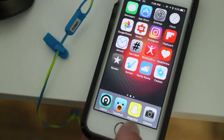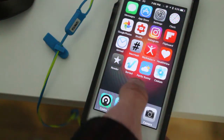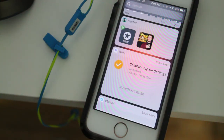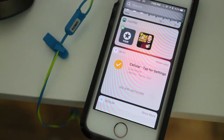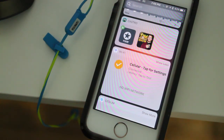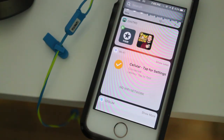So yeah, if I were you guys, I would go and check out Wi-Fi. Really super simple widget that, like I said, Apple should have included in iOS for a very long time, because now you get to see your Wi-Fi connection and see if you're connected to the right Wi-Fi connection as well.